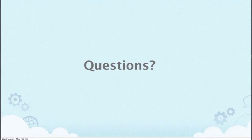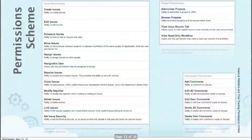Let's see. Okay, we've got a couple of other questions coming in, from Christopher, from Warren, who's wondering if we can elaborate a little bit on why you shouldn't mix groups and roles in the permission schemes. Sure. Now, there's actually nothing wrong with mixing groups and roles. Let me jump back to that slide.